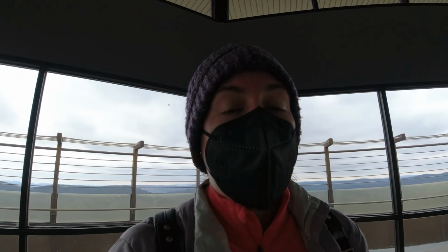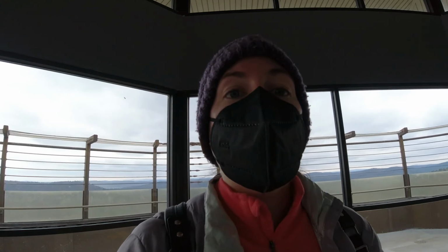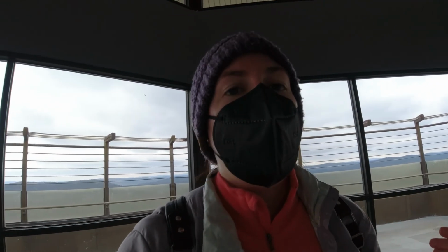So the cost to come up inside the tower, we got a discount because Ryan is a veteran, and with the veterans discount, we paid $9 to come up. I believe I saw that the normal admittance is $11 to come up inside the tower, which again encompasses a museum type display on the second landing, and then right up from there is the observation deck. So it cost us $20 basically after tax to come up inside the tower, which is really cool.